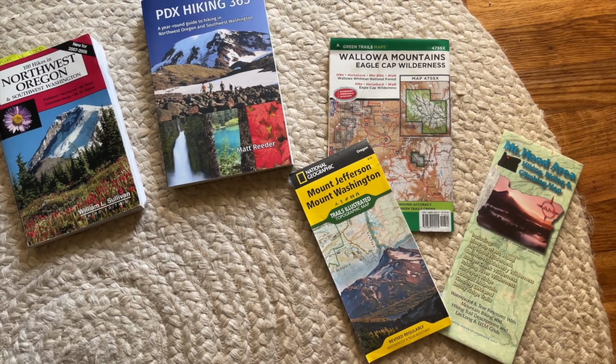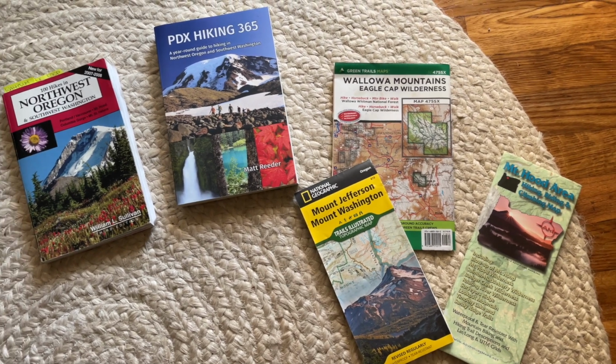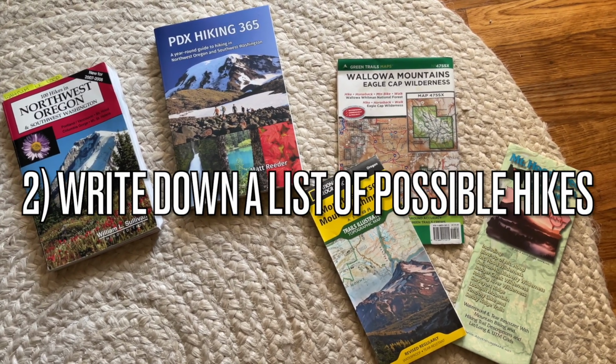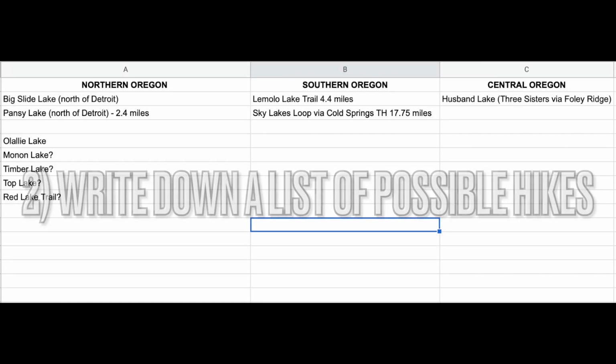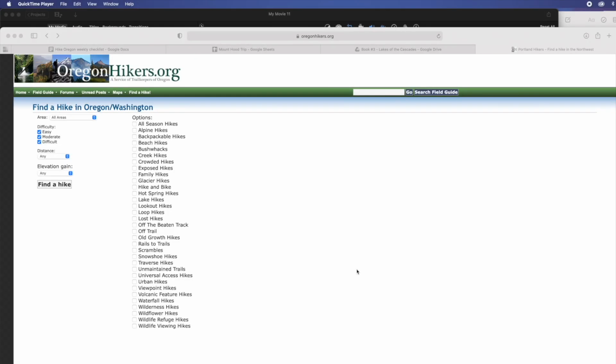This last trip I was researching lake hikes. So I basically go through all of this and just write down a bunch of options. Now, I know Matt Reeder personally. You can just text him and ask him, hey, which out of this list are the best. Otherwise, I just check pictures and stuff like that to see if the hikes are even worthwhile.